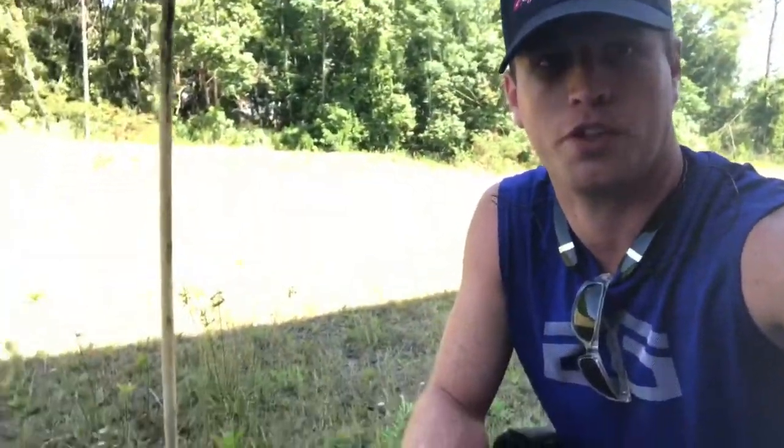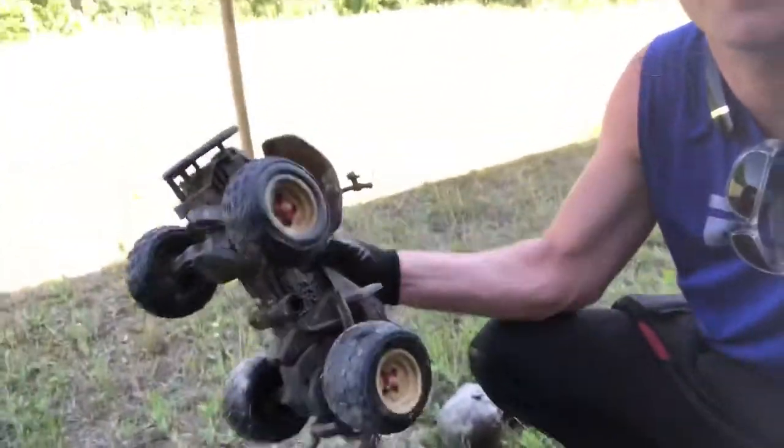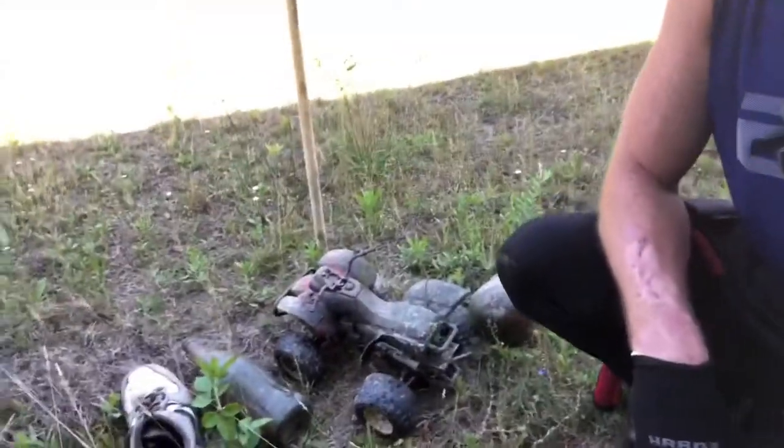I've never even owned a four-wheeler, but check this thing out. Whoa, look at this. Yeah, it's seen better days. I guess it was someone's RC four-wheeler, they lost it in the water, but yeah.